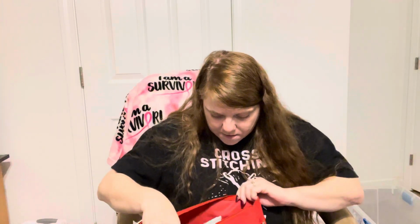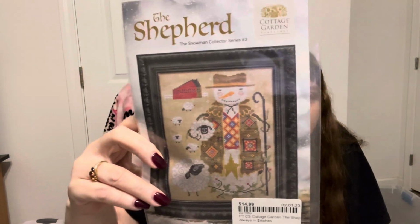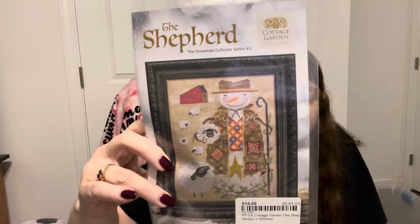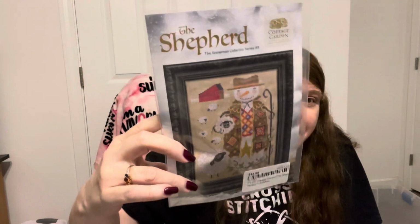Okay, this is called The Shepherd. Sorry, zipper. It is by Cottage Garden Samplings. And I'm sure everybody has probably seen that one. It's part of a series. The Needleworker was #1. I don't have it. #2 was a clown. I probably won't get the clown. Wasn't crazy about it. And then we have the Shepherd here.